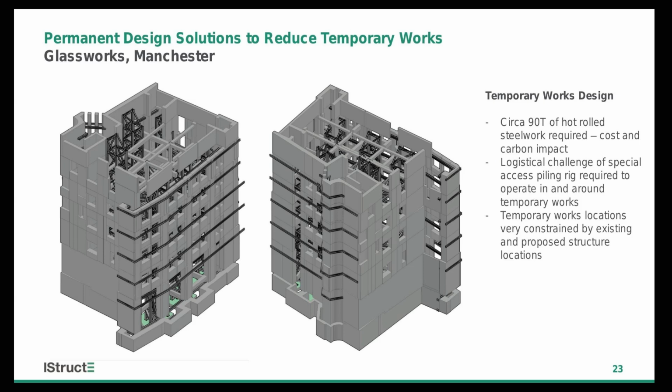But as we got into more detail with the subcontractors, we started to get into some real logistical challenges of how tight everything became. So this image on the screen here is the Revit model of the temporary facade retention system. And it was really spatially constrained for a number of reasons.